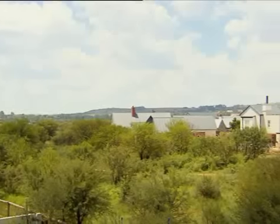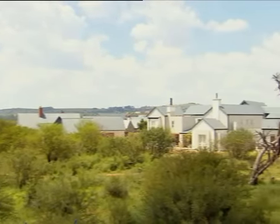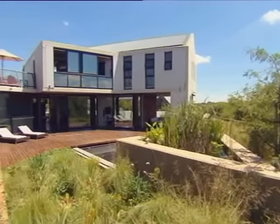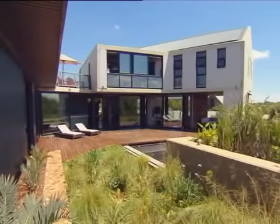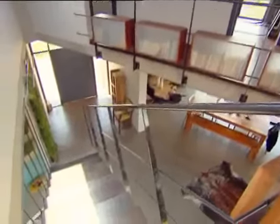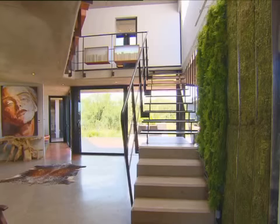Solar heating and rainwater capture limit the environmental impact. It's good to know that our homes are being designed by a man who cares so much about leaving the smallest possible carbon footprint. Jaco, you're so young and yet you've been able to build this really beautiful home.